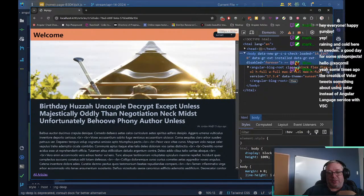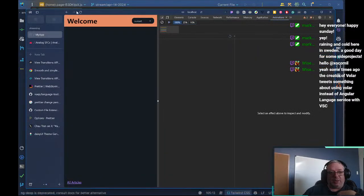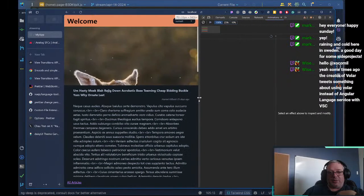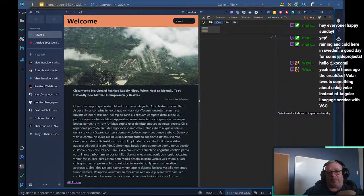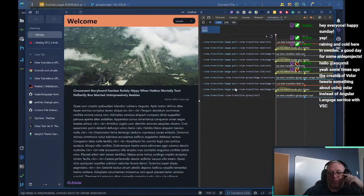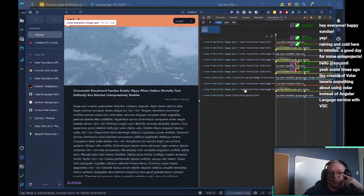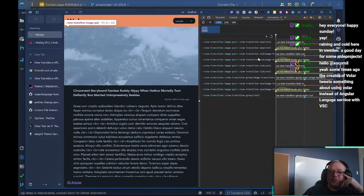And now we can see that the article's there. Interesting. That's weird. Oh, it's because the animation paused. Now, if we shrink that, we should see. Yep. We've got our transition groups. And in that one. So it wasn't what I thought it was.